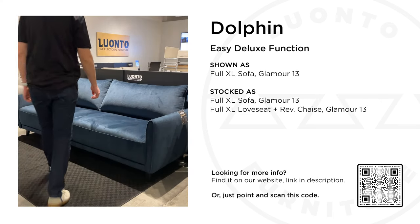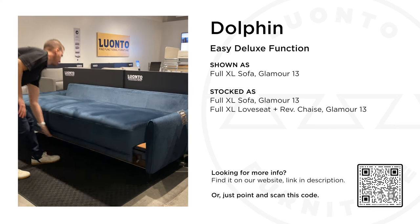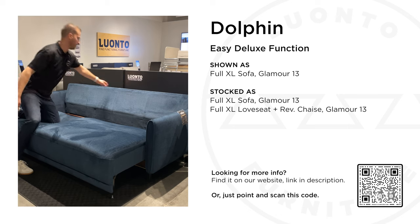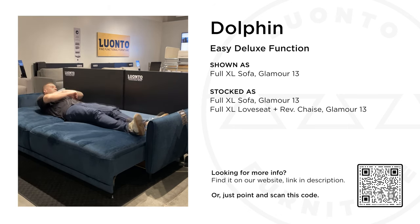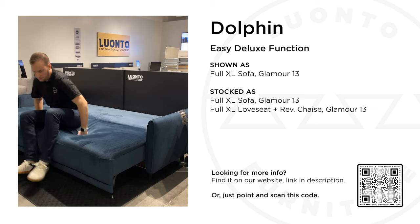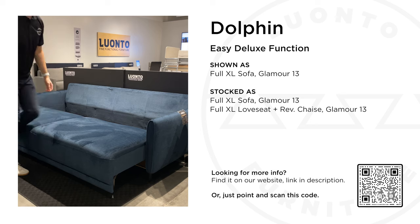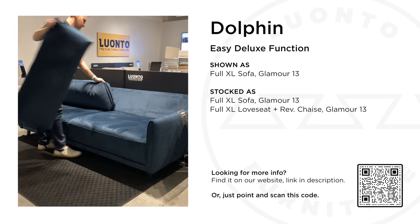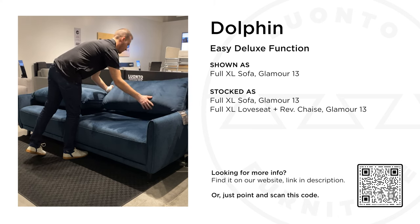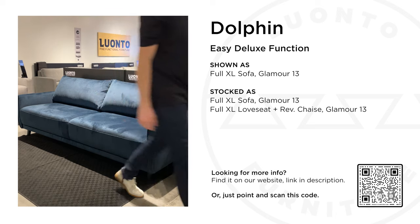Meet Dolphin. It's a full, extra long size sleeper sofa, and it's elegant and comfy. It uses our space-saving Easy Deluxe function, which offers a variety of benefits. The sleeping orientation is arm-to-arm, so it doesn't open too far into the room. Plus, with its underseat storage solution, this sleeper design has even more to offer. With all of this, it's available from our in-stock program in this dark blue velour called Glamour 13 with a black wooden leg.